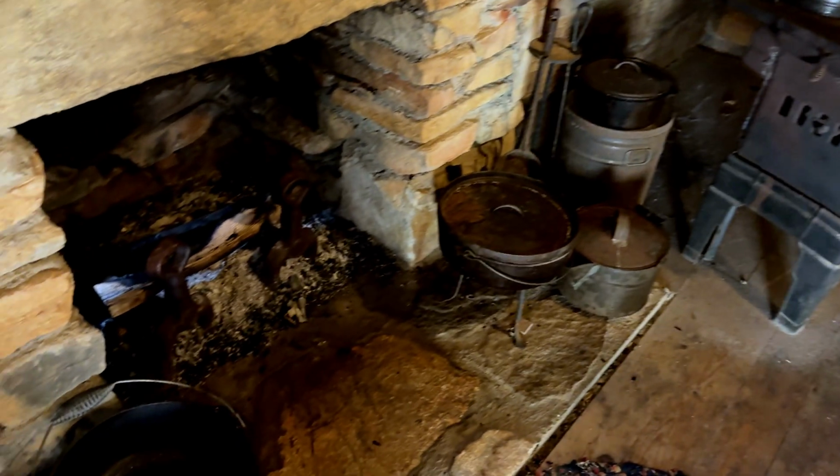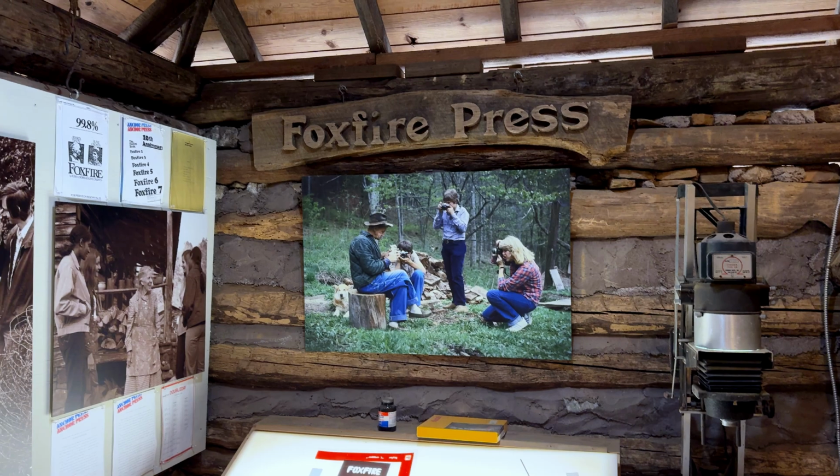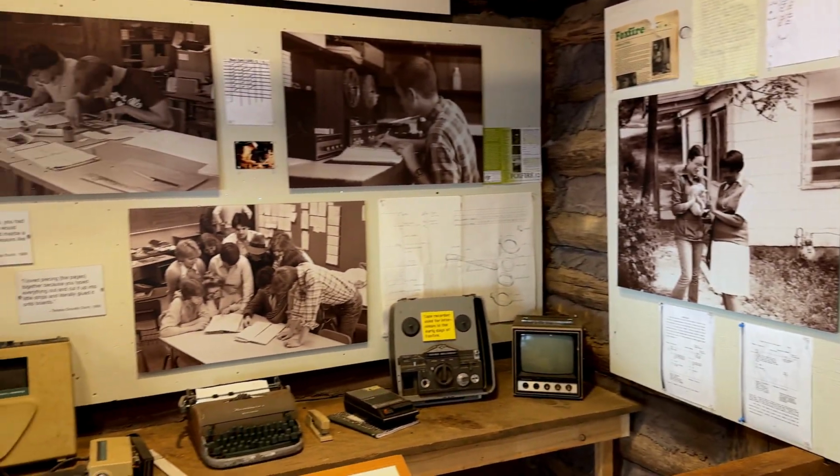That smells fresh. So, gotta say, Foxfire, way above and beyond our expectations even. We've been here for almost 3 hours now. And honestly, we could spend even more time here. I could spend the rest of the day here. It's such a peaceful place. It's so much information. Just everything about it is awesome.